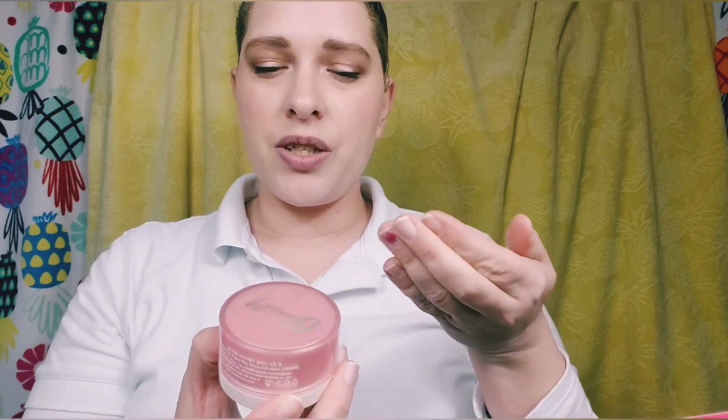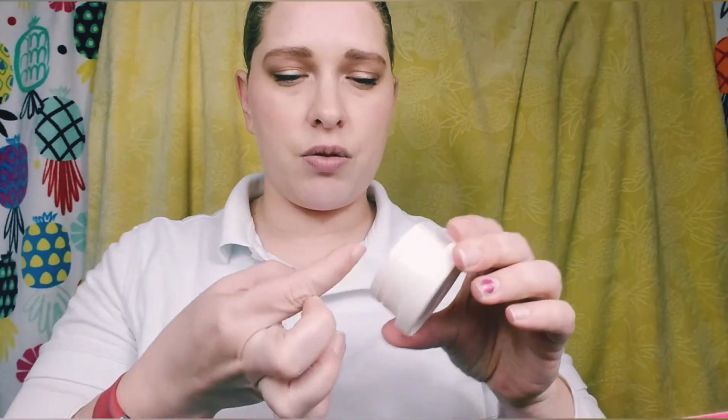And so you dip into it, you think it'd be like a lotion consistency, but once you start to rub it in, it actually kind of turns into a little bit like water. So I'll let you kind of see that. So there it is on the back of my hand, and then you rub it in. I don't even know if you'll be able to tell, but it's kind of like a watery consistency.